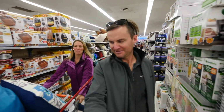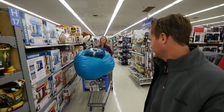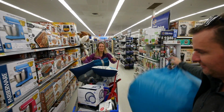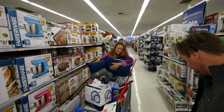We kind of got a few things here. I don't know, this giant beanbag, she wouldn't leave me alone. Not budging on it. It's my new spot. But we did get a lot of stuff. Plenty for friends and company.